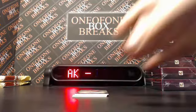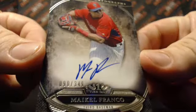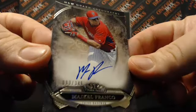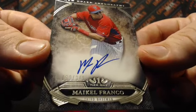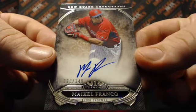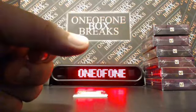This first guy, not so bad. Check this out. Michael Franco. Kid's rising stock is what he is. That's 90 out of 349. That's going to be going back to Philadelphia and the Phillies. Chris B.A. There you go, Vizance. Nice little hit for you right there. The New Guard auto. Not a bad one to get at all, bud.